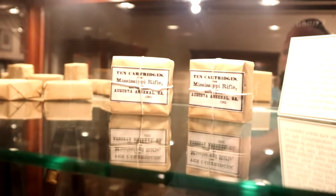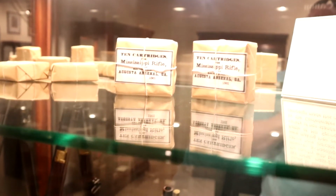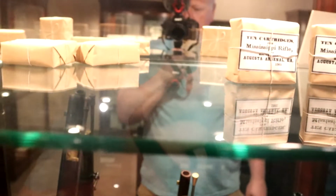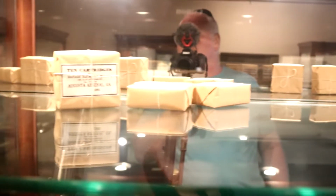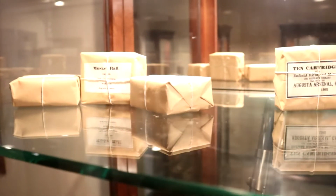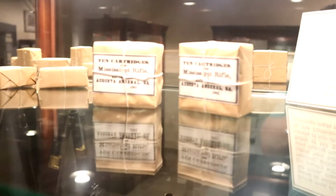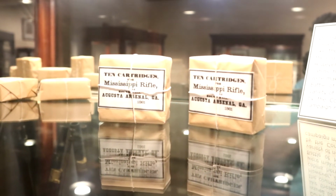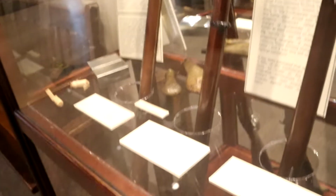When we think of buying a box of bullets, you'll note that during the Civil War era, the way ammunition was issued to soldiers is much different from today. You can see here that it's basically a paper-wrapped package that would contain the ammunition for the firearms, and we can see here some of the guns of the day.